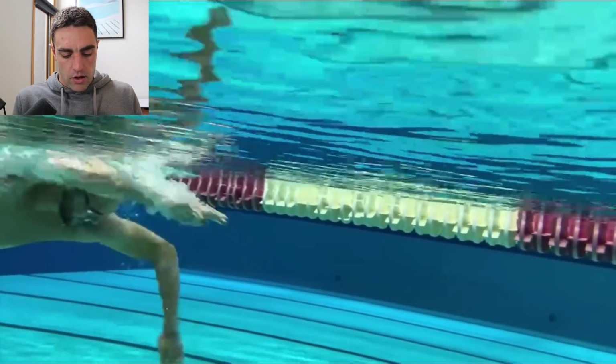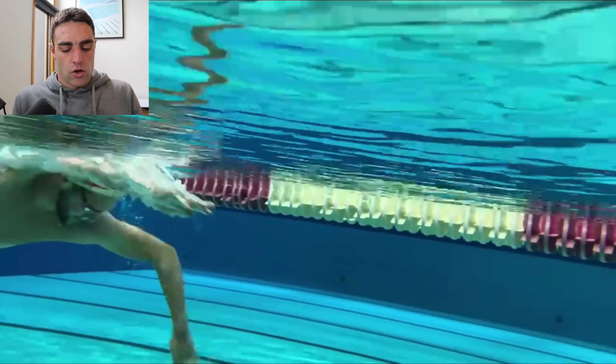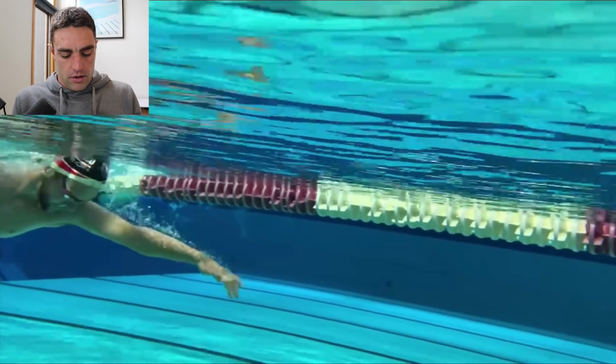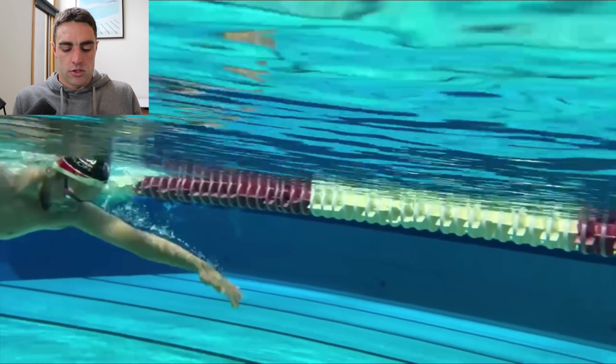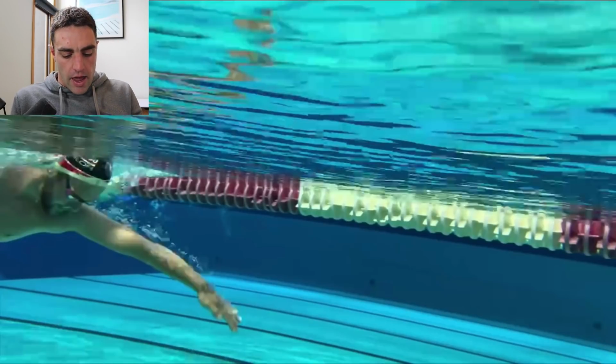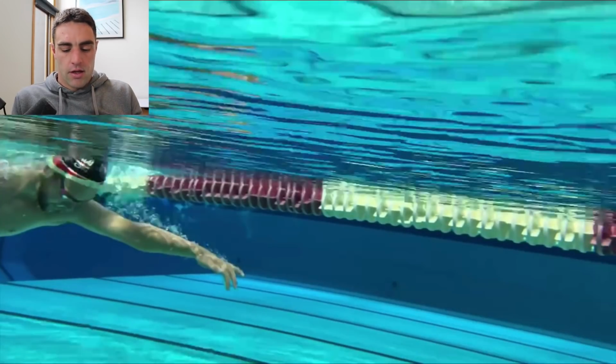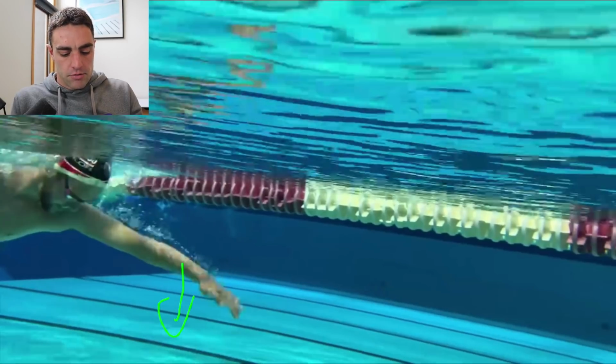Now, the other thing I quite like here is it looks like he's using the catch as the setup phase. So we don't want to overpower the catch from here to here, because it's not strong. That overhead movement's not necessarily very strong. And if he were to really turn the power on right now, it's not going to do much except press down on the water. So he's just letting himself set up here.